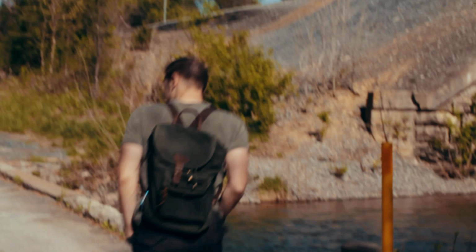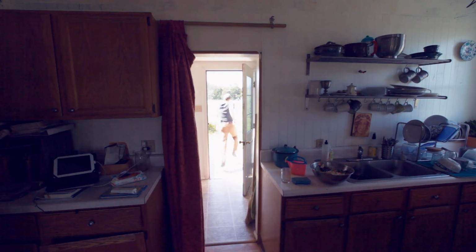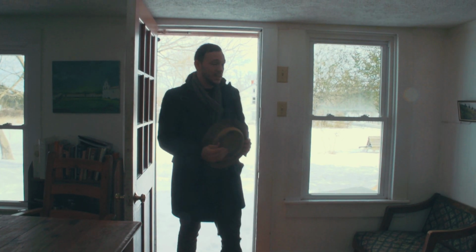I think about this quote all the time, and I also think about how my kitchen has two doors to the outside. One of them faces east, and the other faces west. One of my big dreams is to go out one of these doors and then come back in the other one by route of circumnavigation.